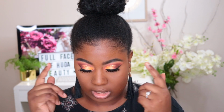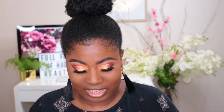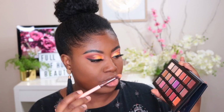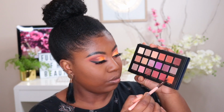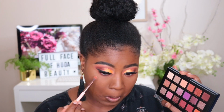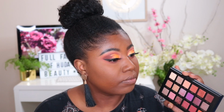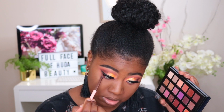Okay, now that we've set that, I'm gonna quickly finish the under eye of this eye look. I'm gonna go back into the Desert Dusk and take this Luxie brush and go into Amber to start off with. Okay, I'm gonna go into Blazing, which is that kind of burnt orange. And then I'm gonna go into Eden, which is like a peachy shade, and just run that right at the bottom. Then we're gonna go into Ode, which is this really dark brown, just on the outer edge.